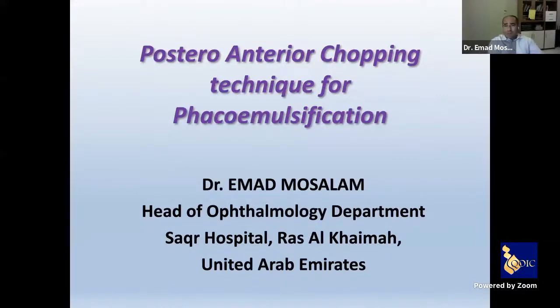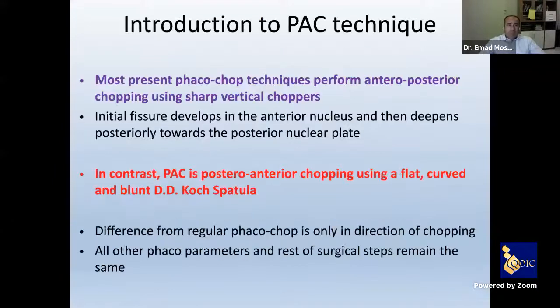Thank you, Dr. Ahmad. Thank you, everybody. My talk today is posterior anterior chopping technique for phaco emulsification. Most present phaco chop techniques perform anterior posterior chopping using sharp vertical choppers. In contrast, this is posterior anterior chopping using the flat, curved and blunt Koch spatula. The difference from regular phaco chop is only the direction of chopping. All other phaco parameters and the rest of the surgical steps remain the same.